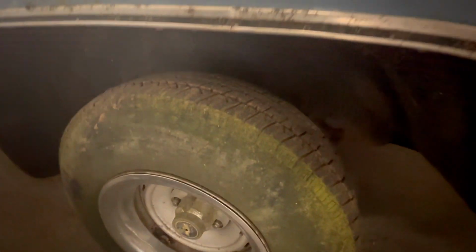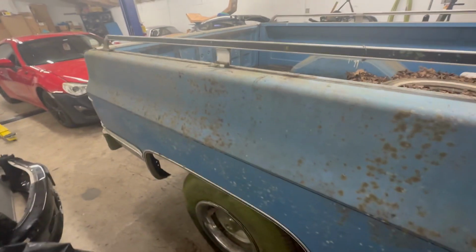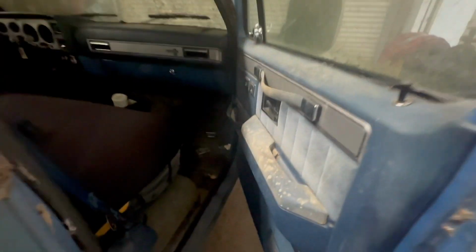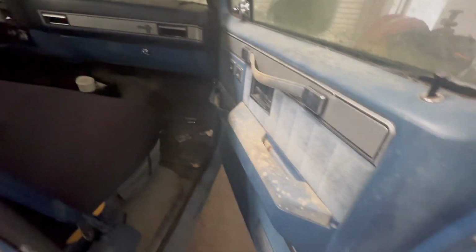Also gonna need new front suspension and new tires in the front. And then just needs a good wash and paint correction. Got a whole bunch of dirt in the doors, and same on the interior. This side just needs a lot of little things.